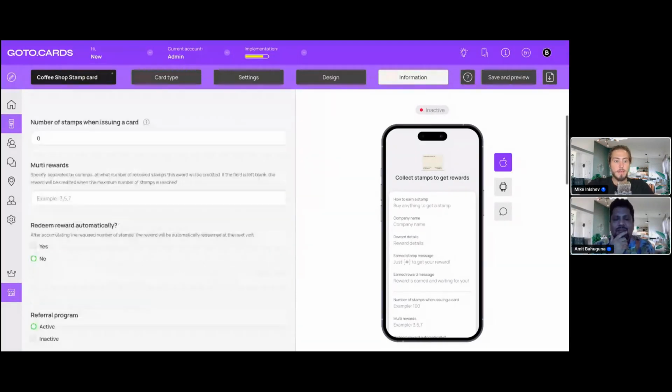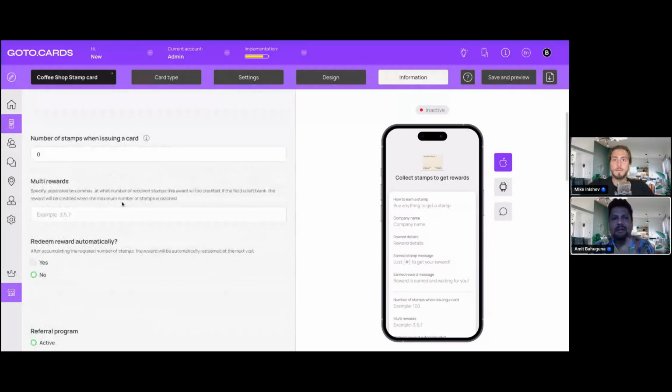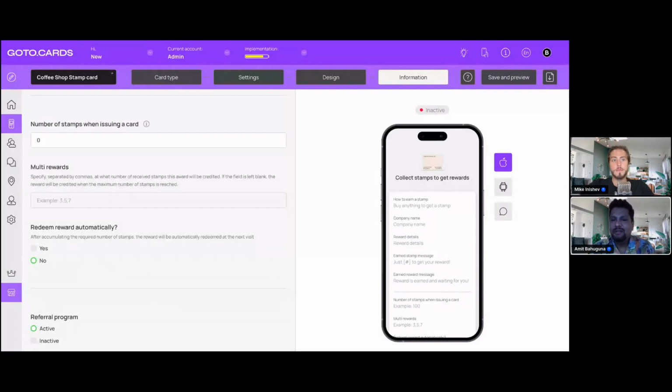So basically, for a new restaurant chain that is coming up and wants to use the loyalty card, they can go with the coupons, with a Facebook campaign or a marketing campaign, and then they can become a regular customer by automatically changing the card to another one, right? Yeah, for sure.